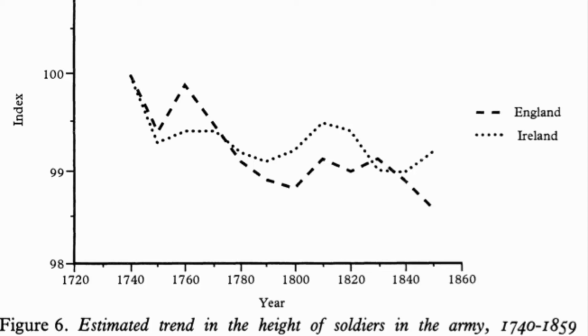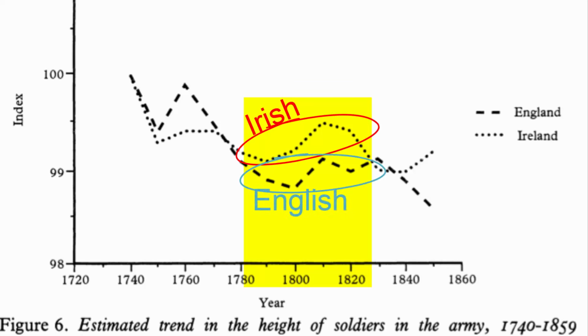Let's look at Victorians. Here is a chart. This is the average height of a male soldier during the Industrial Revolution. And I want you to look at this particular part after the 1780s, where the Irish soldiers are taller than the English soldiers. And the answer to that is urbanization.